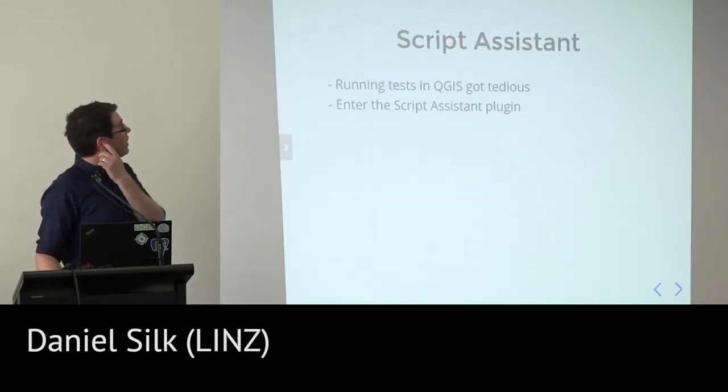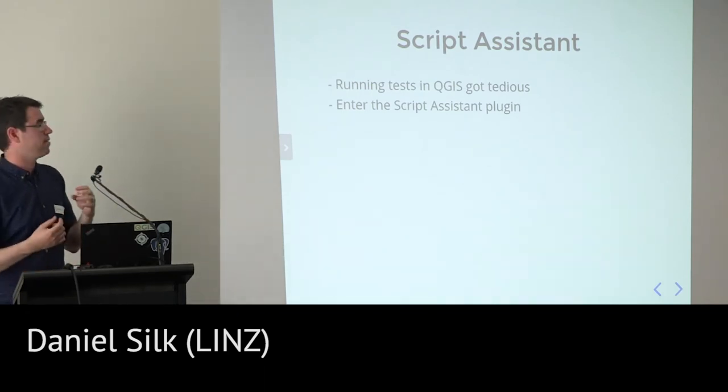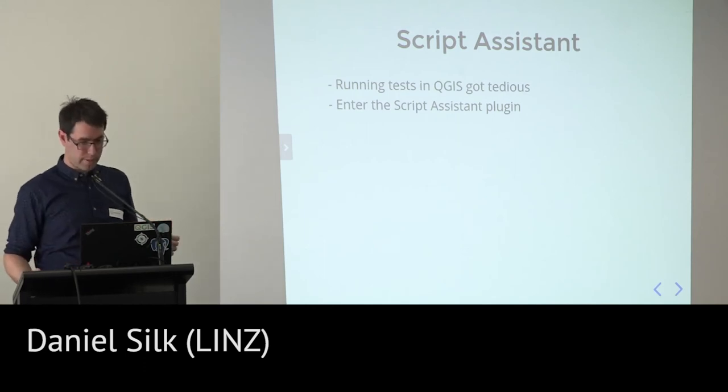So running those tests in QGIS got quite tedious because we had to constantly input scripts that were changing, etc. So we built a little plugin, which I'm going to demo.